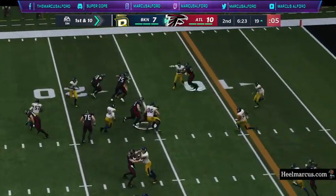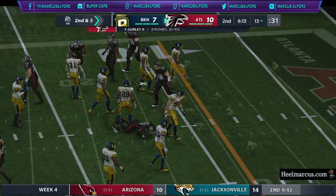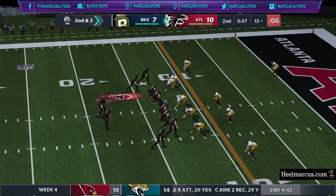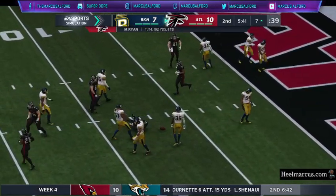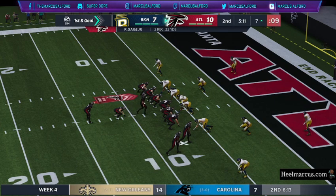Now Gurley, and he's able to fight forward inside the 15 to the 13. Seven yards on the pickup there, and it'll leave him with a 2nd and 3 at the 13. Operating from the gun, Ryan. That is caught at the 7-yard line. That's good. 2nd catch for him today, and it'll wind up a first down.